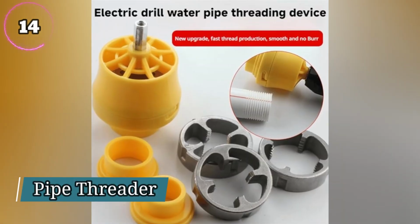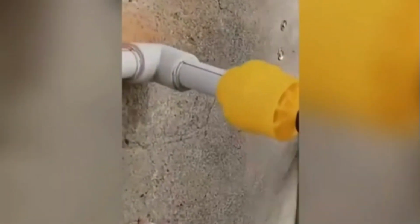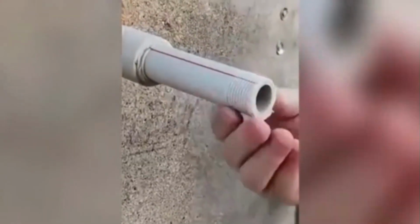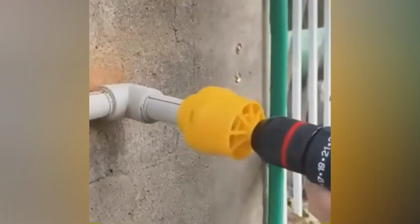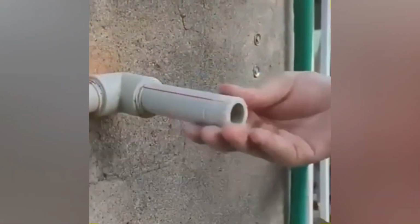Number 14. Pipe threader. This efficient pipe threading tool is a big improvement over manual options, handling pipe sizes from 0.12 to 2 inches. It supports a wide range of standard sizes, making it useful for many plumbing jobs. With built-in tracking and inventory features, it's also great for larger teams or job sites.